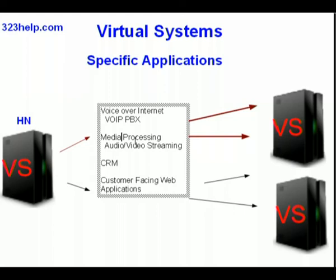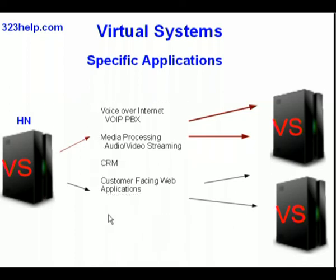And again, media processing. If you're delivering video content, you want to give your customer what they want. Most often when people are streaming video, they don't want to see choppy pictures. And CRM sometimes needs to be prioritized. Anything that has to do with servicing customers, you can also do that on there. And then customer-facing web applications, so anything having to do with delivery to your clients.